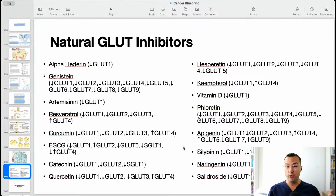Probably cold has a very similar effect. I have to look again at the mechanism. But my point is that it is actually a way to steal glucose away from the tumors, which are mostly utilizing GLUT1, 2, and 3. So if you see an up arrow at GLUT4, that may not be, and it probably is not, detrimental to our story. And I just wanted to give that nuance, okay? Because I don't think it's going to be as detrimental.